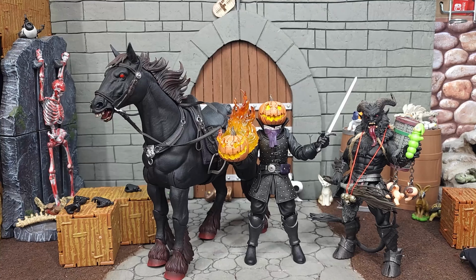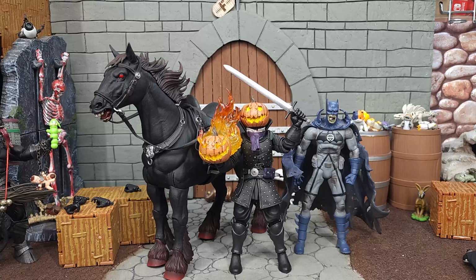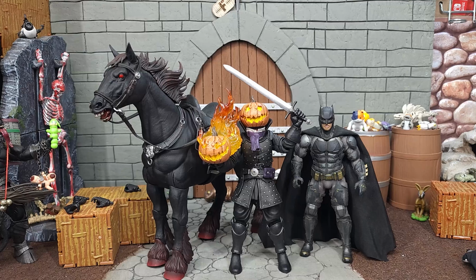For the first comparison, we will look at the inaugural Figura Obscura Krampus from 2021. Next up is the Silence in the Library Buzz Lightyear from Mattel. Here we have the DC Direct Blackest Night Black Lantern Batman, followed by another Johnny Depp adjacent character, Captain Jack Sparrow from the Disney Multiverses game from McFarlane Toys. Next up we have the Mattel Collect and Connect Lex Luthor Superman suit, followed by Mezco Toys 1/12 Collective Batfleck.